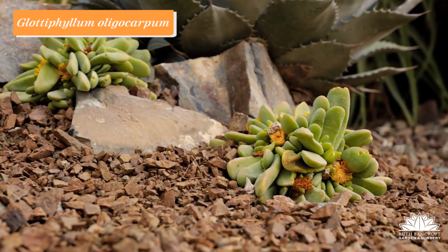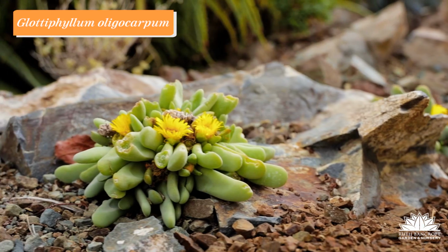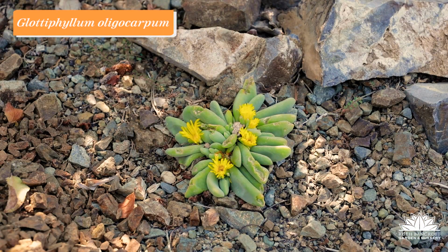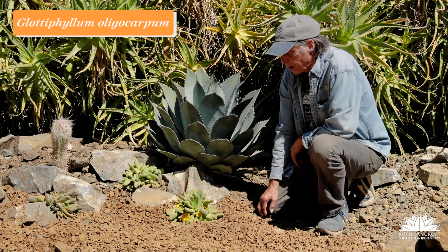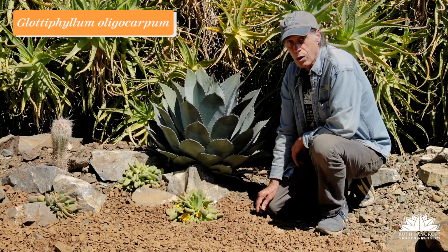I think Glottiphyllums are wonderful. I call them Gumby plants because of these soft, flexible, Gumby-like leaves, and they all have bright yellow flowers, as you can see with this one. This one is just starting blooming now and will bloom on into the fall months. We have other ones that will pick up later in the fall, but quite wonderful plants, Glottiphyllum oligocarpum.